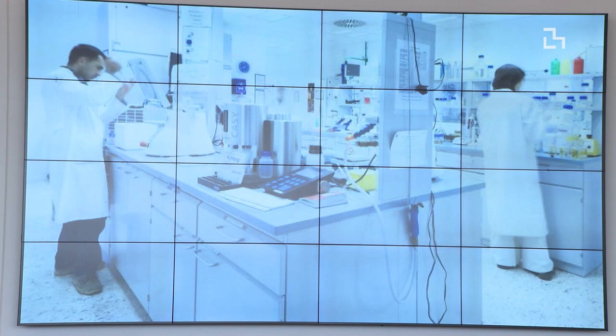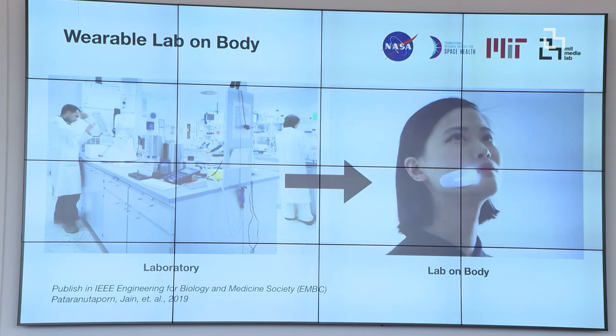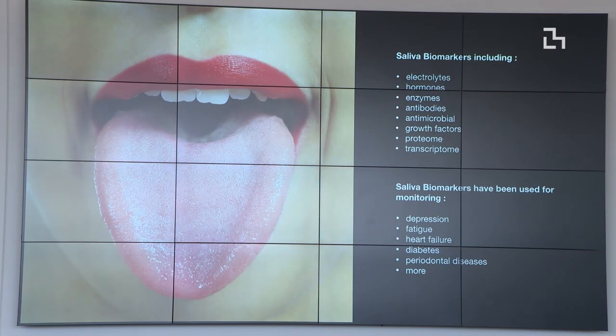But instead of having this giant lab that does multiple things, what if we can put the lab on the human body and then allow the human body to have access to all kinds of information that we are already streaming out? What I mean by this is that in the human body, when we sweat, when we have saliva coming out, when we pee, go to the bathroom, we release chemicals from our body all the time, and these chemicals can reveal the state of the human body.